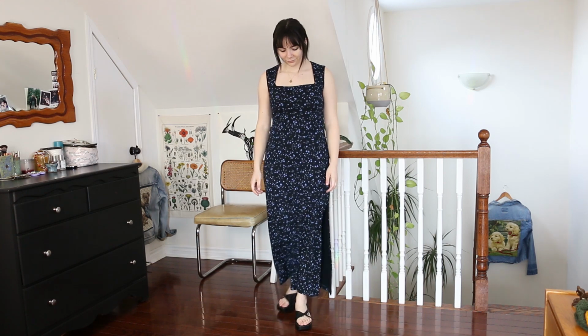I feel like you could totally dress this down and make it a summer casual outfit, or I could totally see myself wearing this to a baby shower or a bridal shower or something along those lines. So gorgeous. I am so glad that I found this dress.